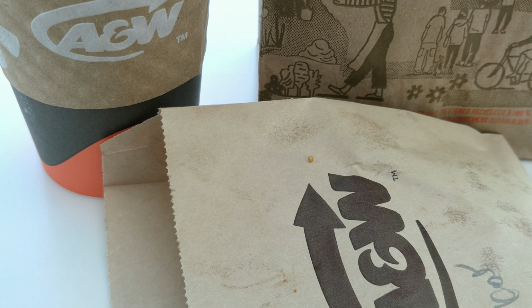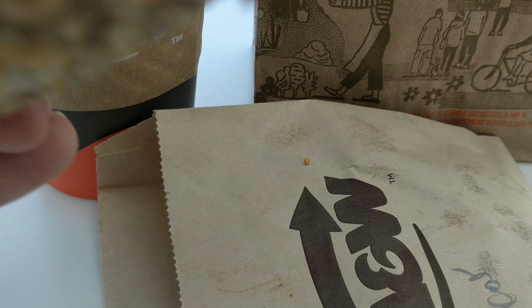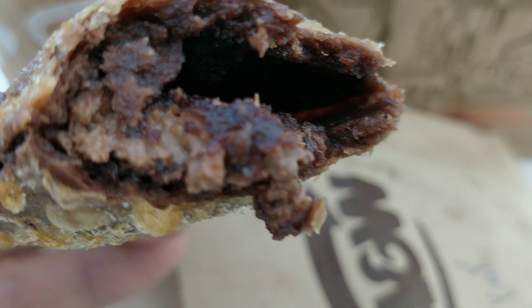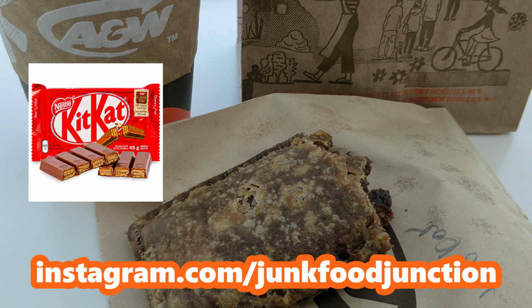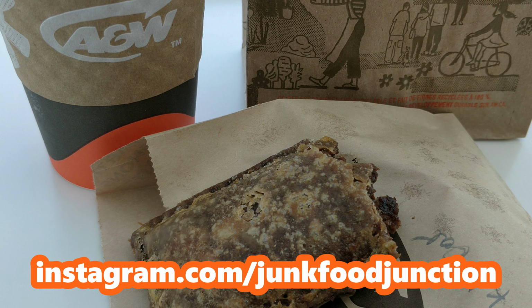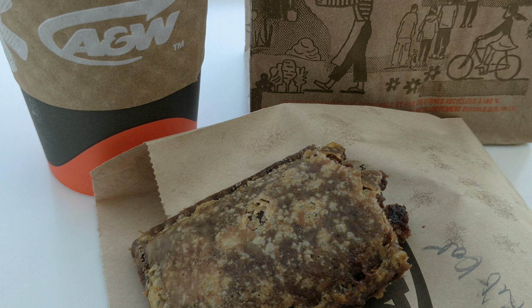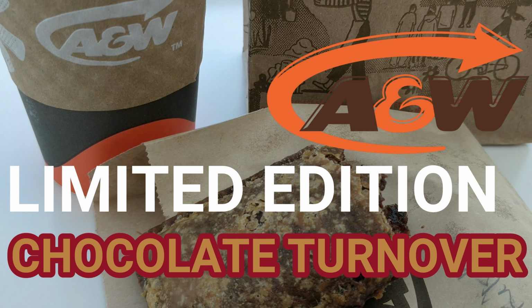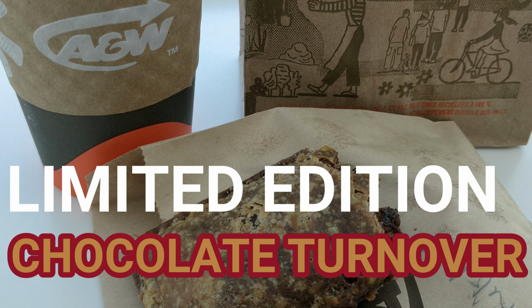Let me have another bite. I don't really get the essence of KitKat out of this. Nor am I getting too much of that wafer crunch. It's kind of just melted into a big pile of goo. And in my case, a really dried up pile of goo. No, I don't think it is worth the price to upgrade. If you want to try it, go on out there and throw a couple of loonies at this one.